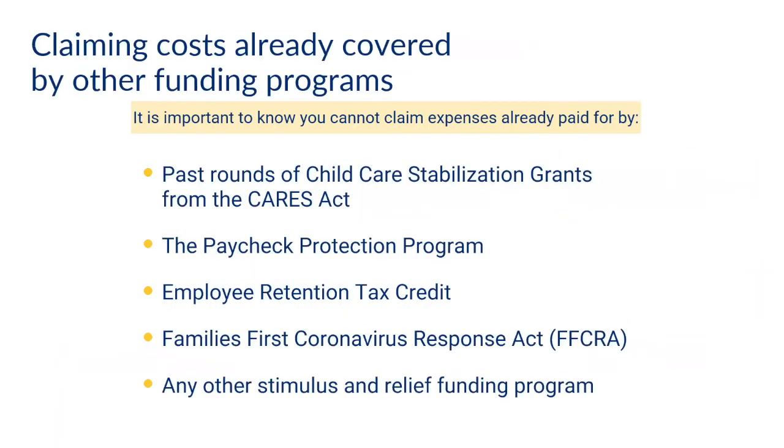It is very important that you do not claim expenses already paid for by other funding programs, such as past rounds of the Child Care Stabilization grants from the CARES Act, the Paycheck Protection Program, PPP, the Employee Retention Tax Credit, the Families First Coronavirus Response Act, and any other stimulus and relief funding program.